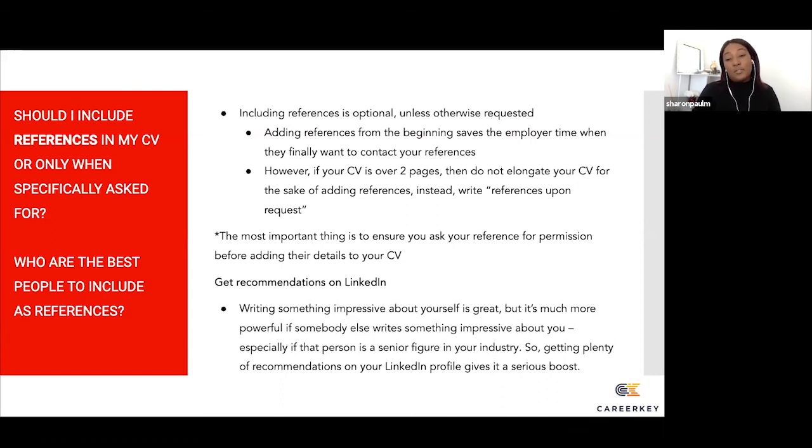So those are the kinds of people that I would include if you don't yet have any work experience. But the more work experience you have, fantastic. Or if you volunteered somewhere, then I would put the head of that organization where you volunteered. I would put then your supervisor or your manager if you have had some work experience, because that will really help us to get insight into how you present and perform within the workspace.